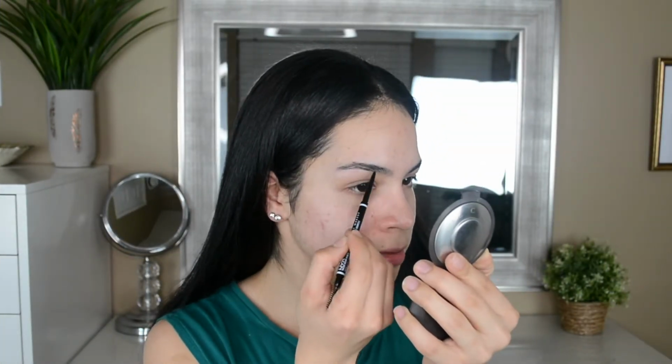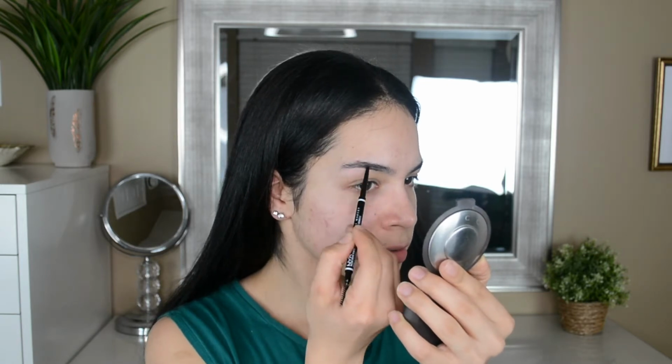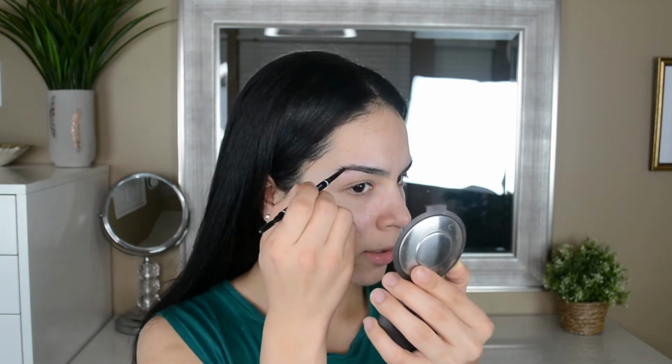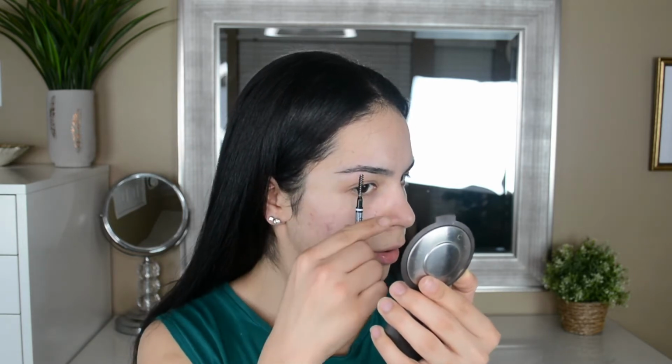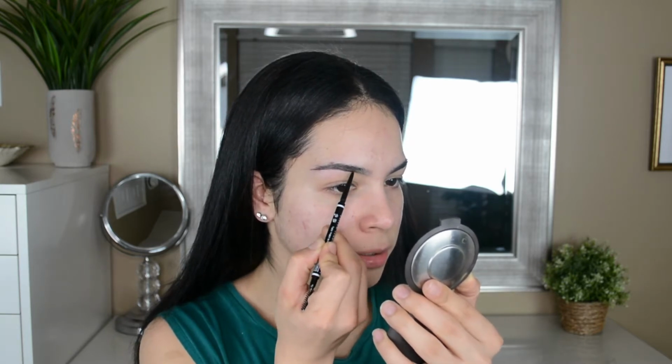Starting off with my eyebrows, like always. I don't know why, but I just can't do my makeup if I don't do my eyebrows first. Or at least just half of my eyebrow. I know that sounds weird, but I like to do the bottom part, just lining it out first before I do anything else. Oh, and I'm using the NYX Micro Brow Pencil in black. This is my favorite brow pencil.